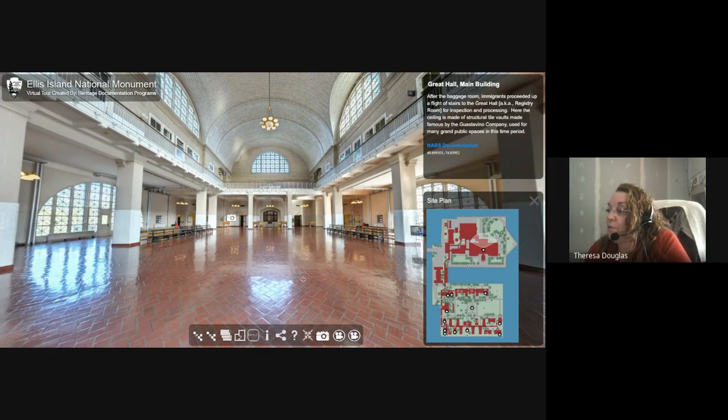Now, there are other rooms on this main floor, and they're not showing them here, which is disappointing. This room back here has a lot of displays of people's suitcases, and it has interactive displays for how a family might have entered when they came into the United States.